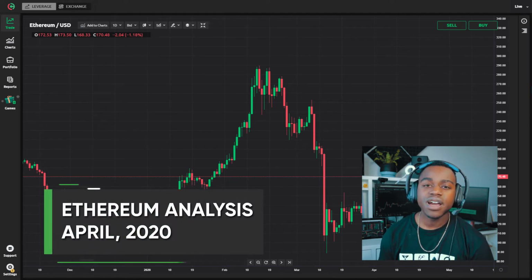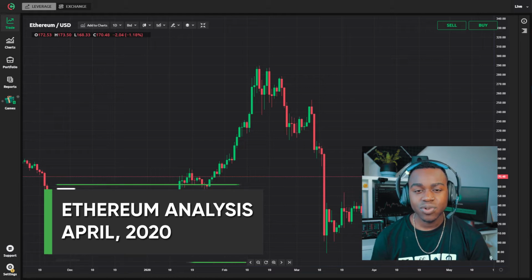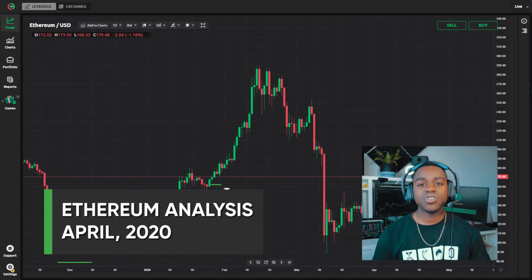Ethereum has been slowly moving higher and higher, currently in that 170 range, with a potential bullish breakout. This could be really good for cryptocurrencies because, in case you didn't know, a strong Ethereum can also mean strong altcoins.